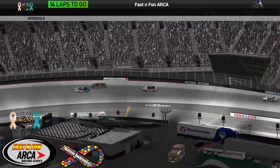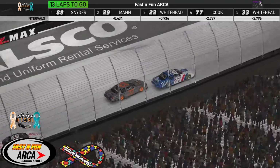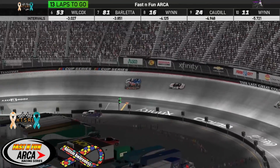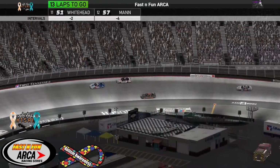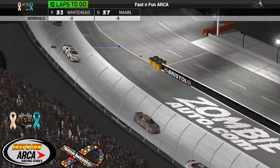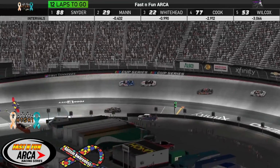14 laps to go. Trey cannot get by Jim Cook. Looked like Trey was thinking about rattling his cage a little bit. Trey dropping down to the bottom. Jim Cook holds him off. And this is just a battle for 4th place for Jim Cook, Christian Wilcox, and Trey Whitehead.